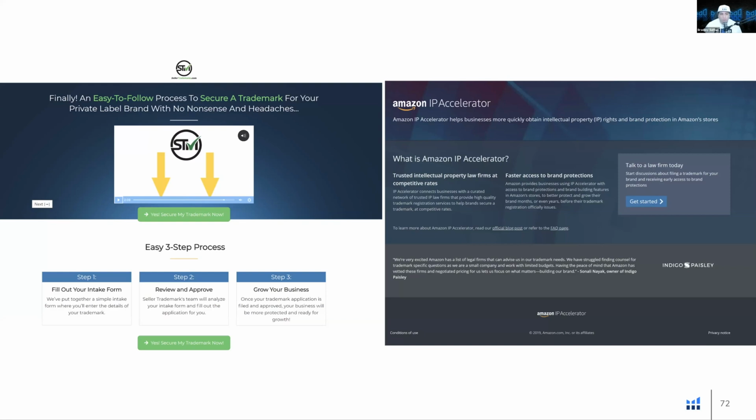For another test brand, I tried the Amazon service called Amazon IP Accelerator. It cost about the same, I think it was like $1,200 or $1,300. And it got me brand registered in just 12 days. So once you get that brand registry, now you can replace your regular text description with the new A+ content.